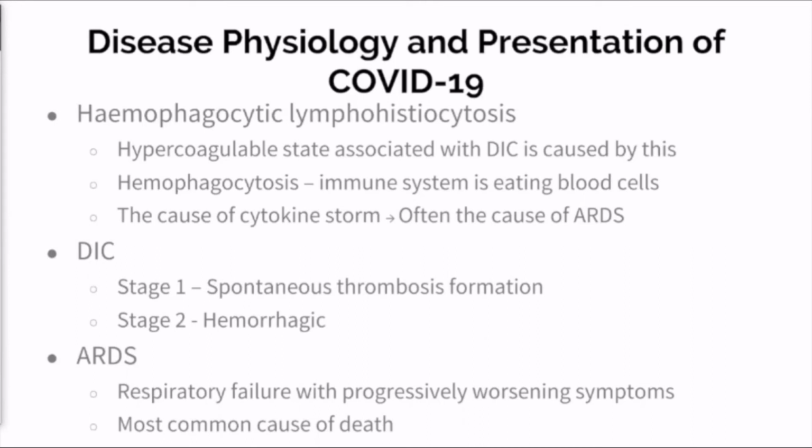As the HLH continues to worsen, the patient develops respiratory distress, sometimes starts to spontaneously form blood clots because the HLH makes them more prone to clot formation and DIC, eventually develop ARDS due to both the lack of hemoglobin to carry oxygen and eventual damage to the lung tissue itself, and they often die despite best treatment efforts, most commonly of ARDS, but they can also die of sequela of DIC.